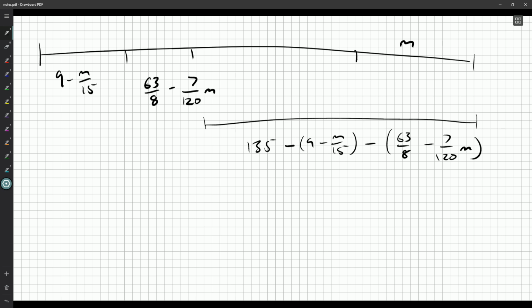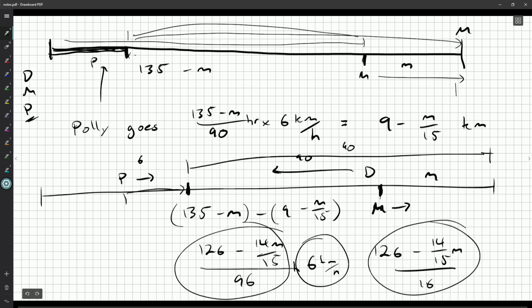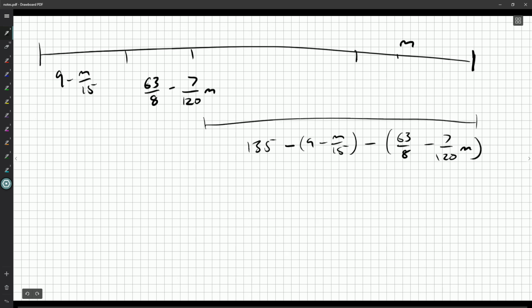And how long... And then I want them to arrive at the same time Molly does. That way no one has wasted any of their time. Everybody gets there at the same amount of time. However, Molly's been walking. So Molly was walking for this entire time at that same speed. So Molly has also gone this distance. So Molly has also gone 63 over 8 minus 7 over 120m and has a certain distance left to go.